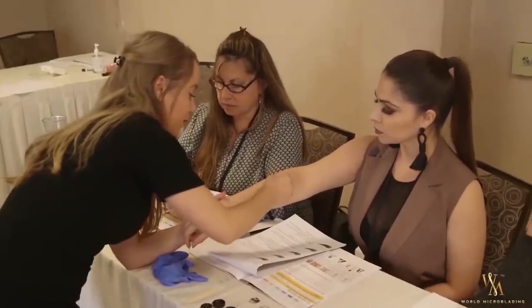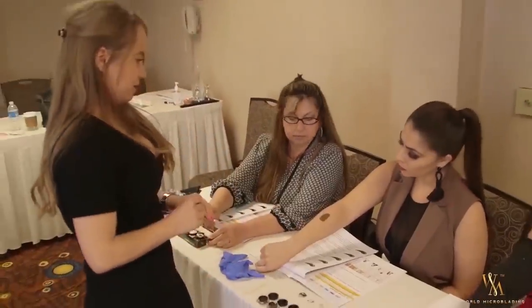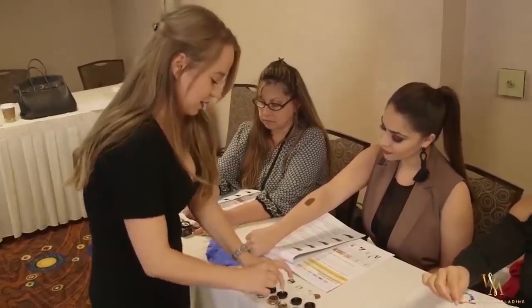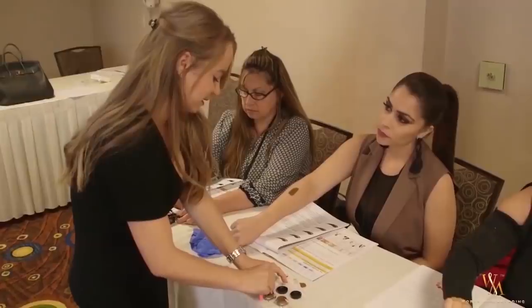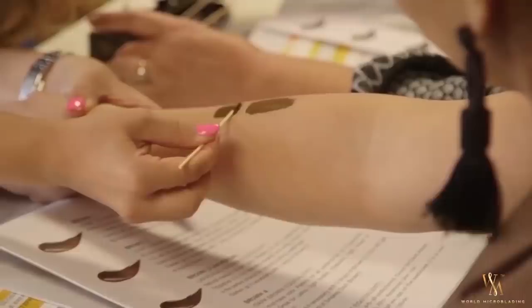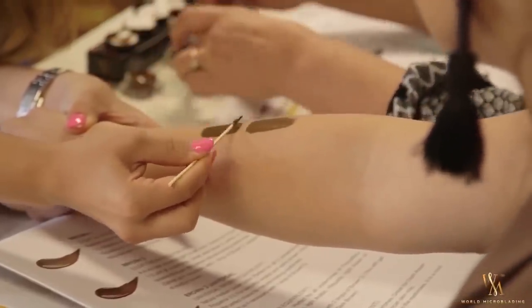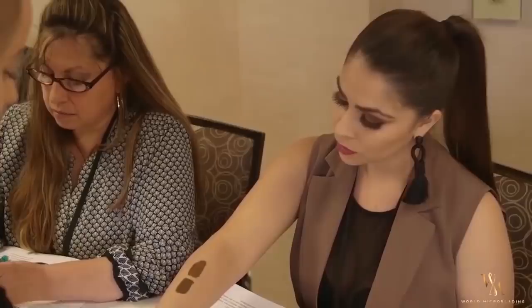This is brown number 1. Would you use that color on you? No, it's way too light, right? And bear in mind that whenever the color heals, it will be about 30% lighter. When I put the right color for you on the skin, you will see it and say, I want that color. Brown 2. It's different when we are inserting it in the skin rather than on top of the skin. I just want you to see the difference.